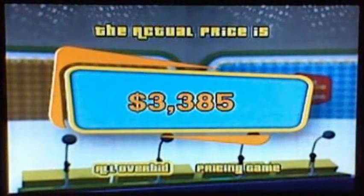The contestant that comes closest to the actual retail price without going over takes the remote and gets a chance to play a pricing game. Don't forget to write down the price of your winnings. You kidding me? $3,385. Yoshi Birdo has come on stage. Well, Yoshi and Birdo, you on the pool table.